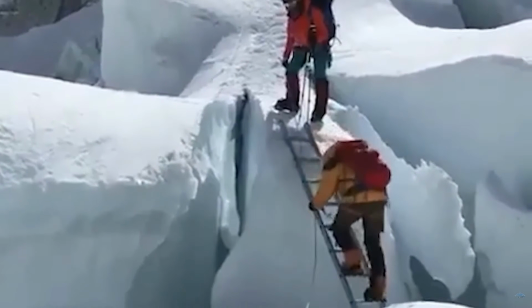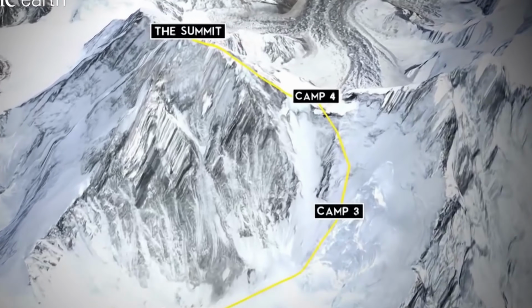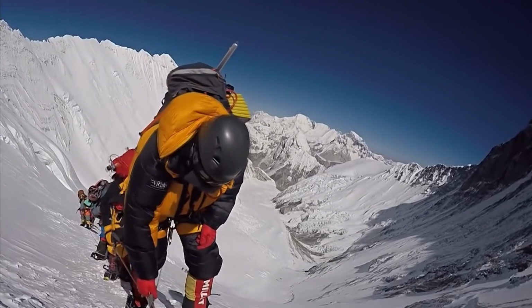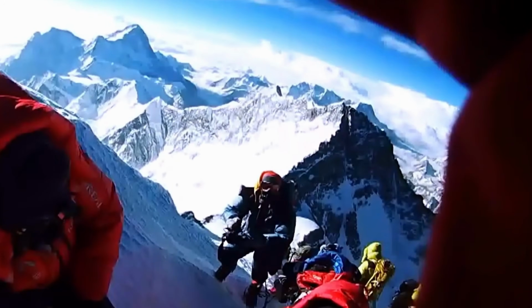Acclimatization is when a climber would climb to a certain point on the mountain, spend a period of time there, usually at one of the various camps, then descend back to base camp to rest. They would repeat this process, each time reaching a higher point before they are ready to make a summit push.